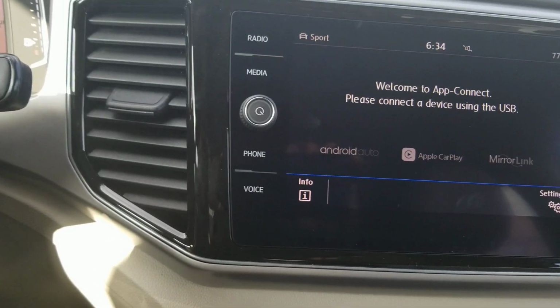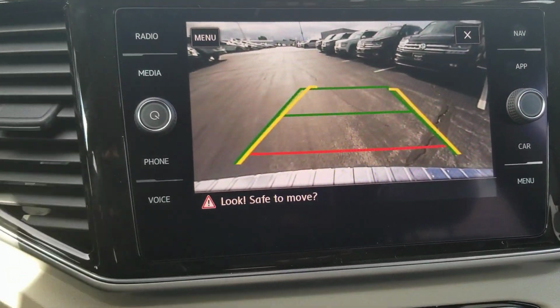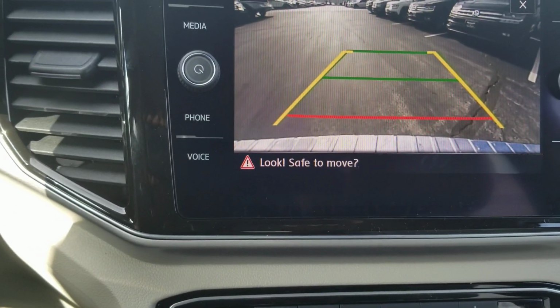And then also it does have a backup camera with trajectory steering. So actually I can turn the wheel here and that yellow line moves to show me where the steering is headed. The green line remains static and the red line signifies where your bumper is.